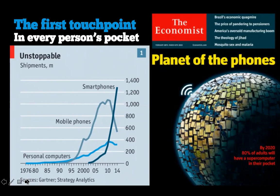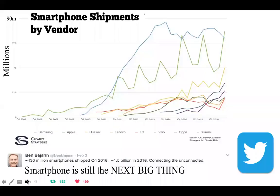We're going to take a look at that. One of the interesting things is just the exponential growth and adoption of smartphones as the connected device of choice. And there's been a lot of talk about Amazon, a lot of talk about Alexa, and a lot of talk about voice. And all I'll say is I agree completely with Ben here, where he talks about smartphone is still the next big thing.